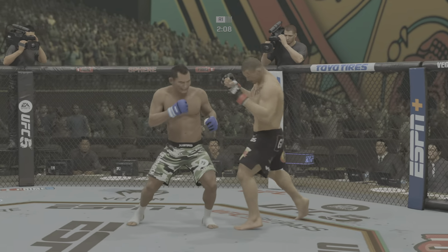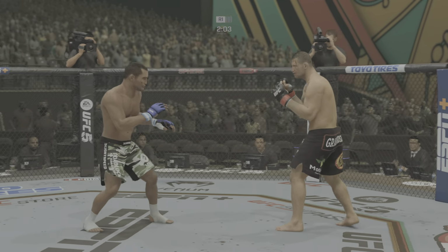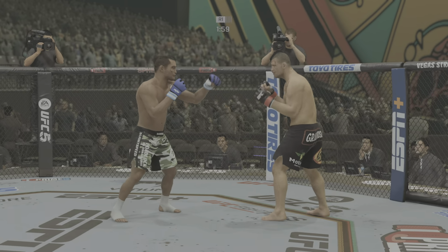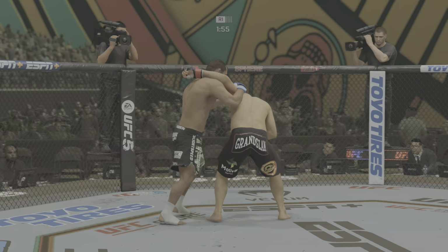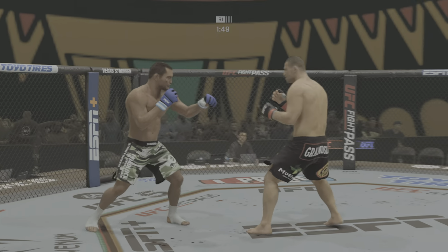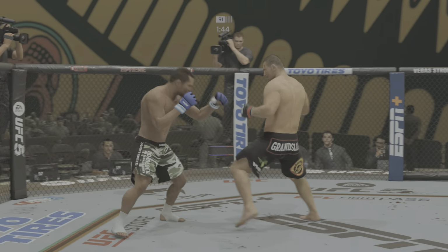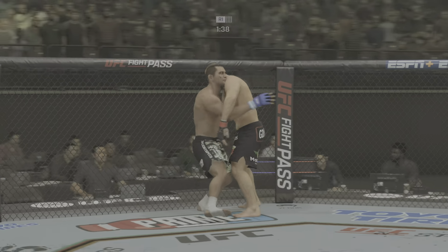Henderson gets stung by that leg kick. Oh, how technical is that? Nice straight punch. Under 2 minutes to go in the round. Well, you know about the offense, but how about the defense? Overhand blocked by Cain Velasquez. Nice. Nicely done.